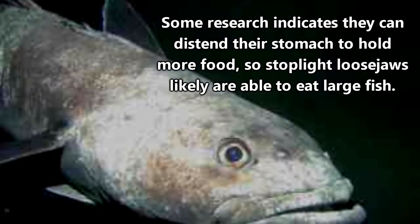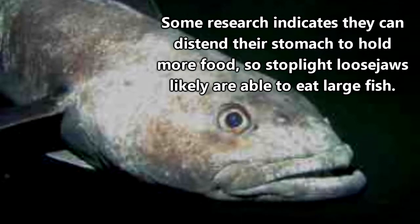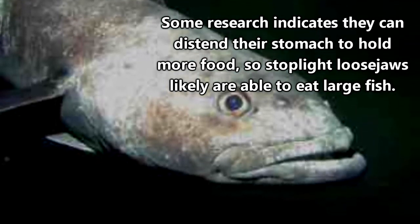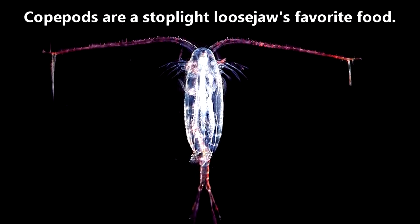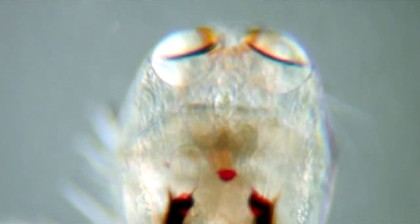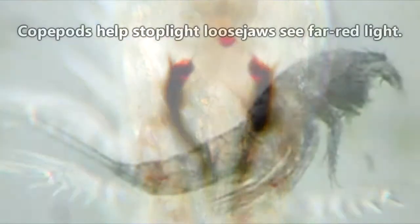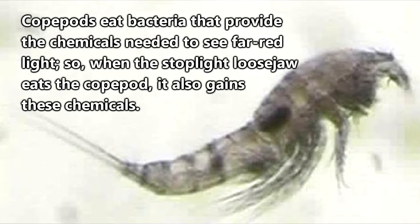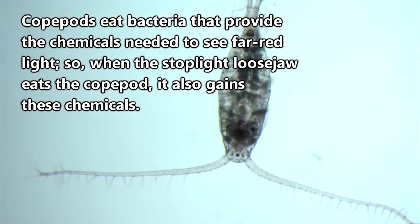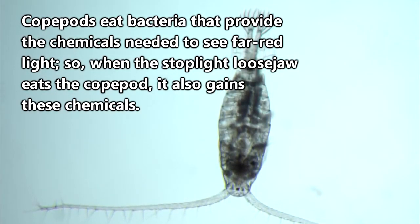While they're able to eat fish, and likely can consume large fish, as some research indicates, they can distend their stomachs to hold more food. Their favorite food are crustaceans, called copepods. These small crustaceans are important to stoplight loosejaws, not just as a food source, but also because they help stoplight loosejaws see far red light. Copepods eat bacteria that provide the chemicals needed to see far red light. So, when the stoplight loosejaw eats the copepod, it also gains these chemicals.